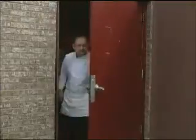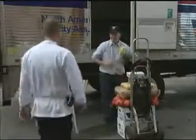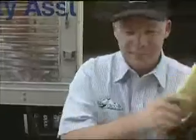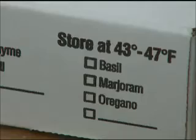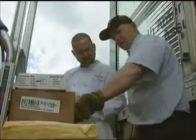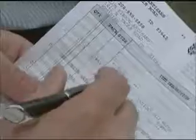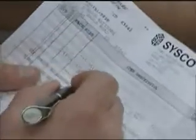At receiving, the person in charge should look at the labels for proper hot and cold holding temperatures and expiration dates, but also keep an eye out for spoilage and insect or rodent infestation. It's so important for the person in charge to be available when deliveries come through the door to ensure the food order is safe and of exceptional quality. You are the customer, and you should get what you order.